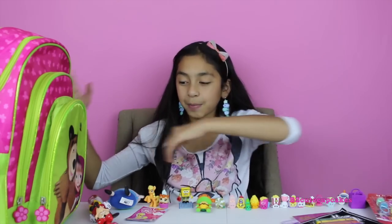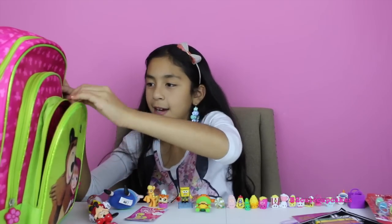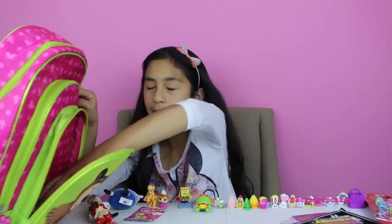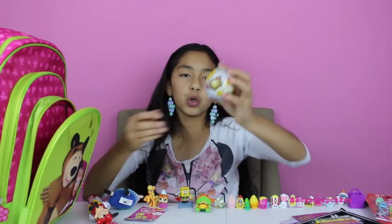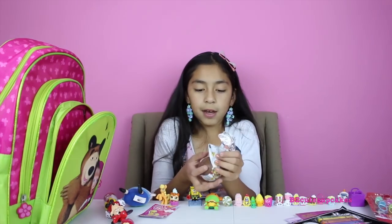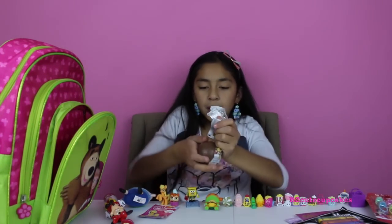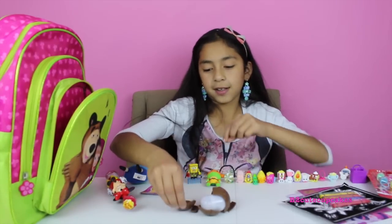On to our last pocket, everybody. The Masha and the Bear pocket. Hopefully it's something lucky. We got Masha and the Bear Chupa Chups. Awesome. Cool. So let's open it up. And like, they always are cracked up. See, like, this one's all cracked. I wanna taste the chocolate.